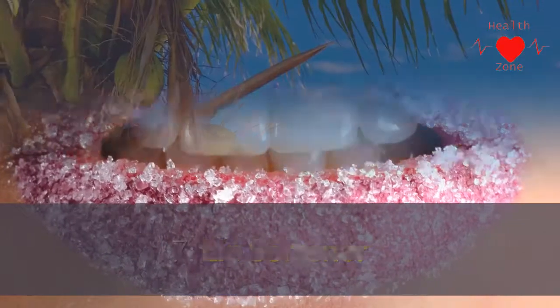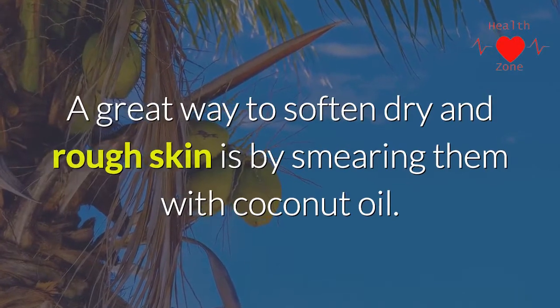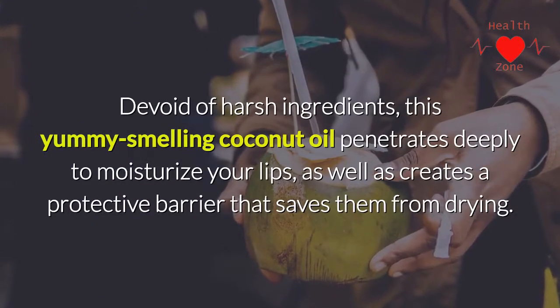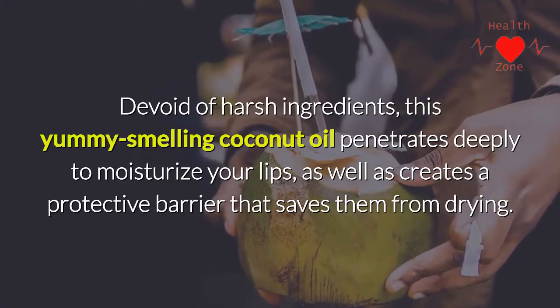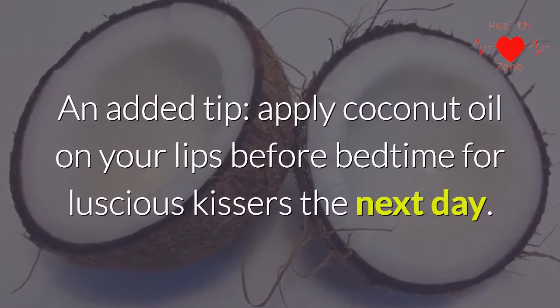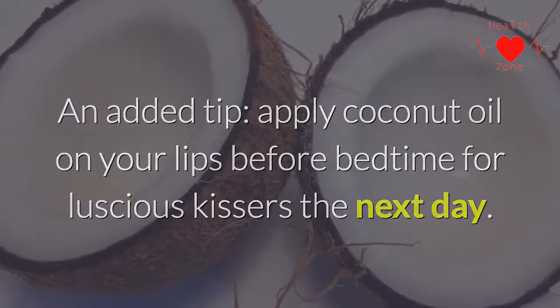7. Lip softener. A great way to soften dry and rough skin is by smearing them with coconut oil. Devoid of harsh ingredients, this yummy smelling coconut oil penetrates deeply to moisturize your lips, as well as creates a protective barrier that saves them from drying. An added tip: apply coconut oil on your lips before bedtime for luscious kisses the next day.